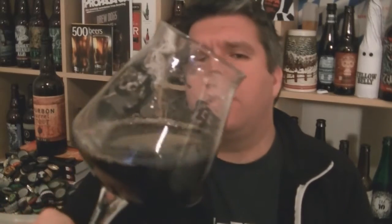I mean, yeah, it looks very watery in a sense. Not much viscosity to it, very thin head. Yeah, I guess it is black. It looks very thin though, not much to it. So let's check out the aroma.